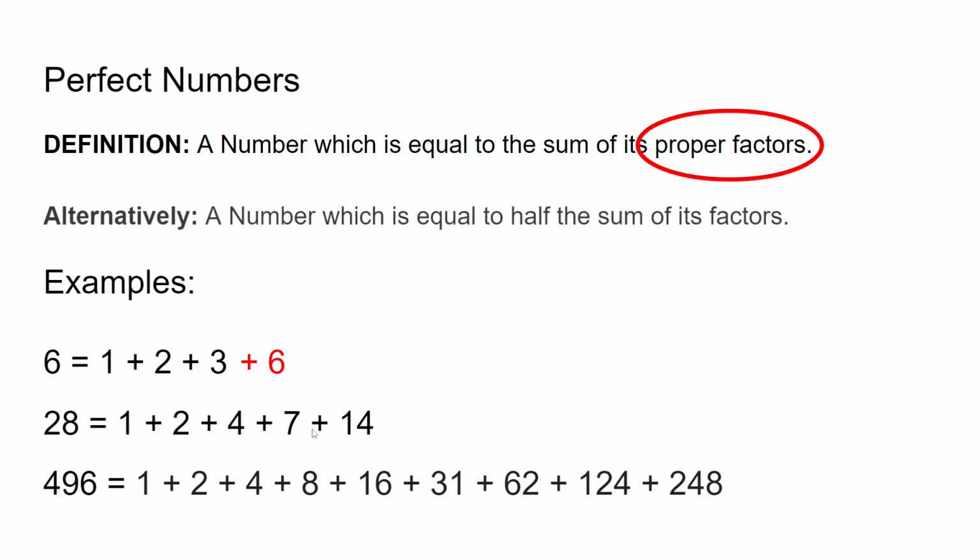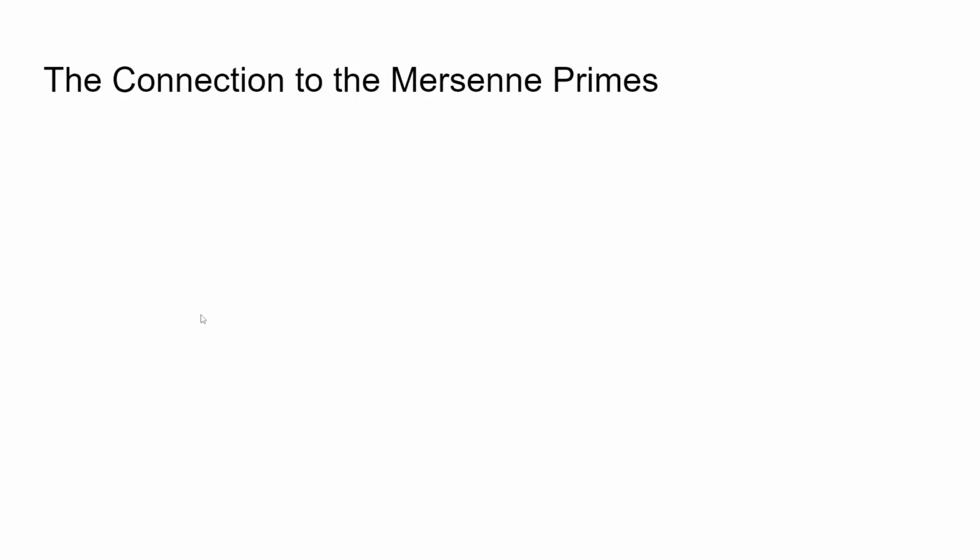But alternatively, you can define a perfect number as a number which is equal to half the sum of its factors, its normal factors. So 6 is equal to half of the sum here, which is 12. Now, it turns out the perfect numbers are actually intricately connected to the Mersenne primes.